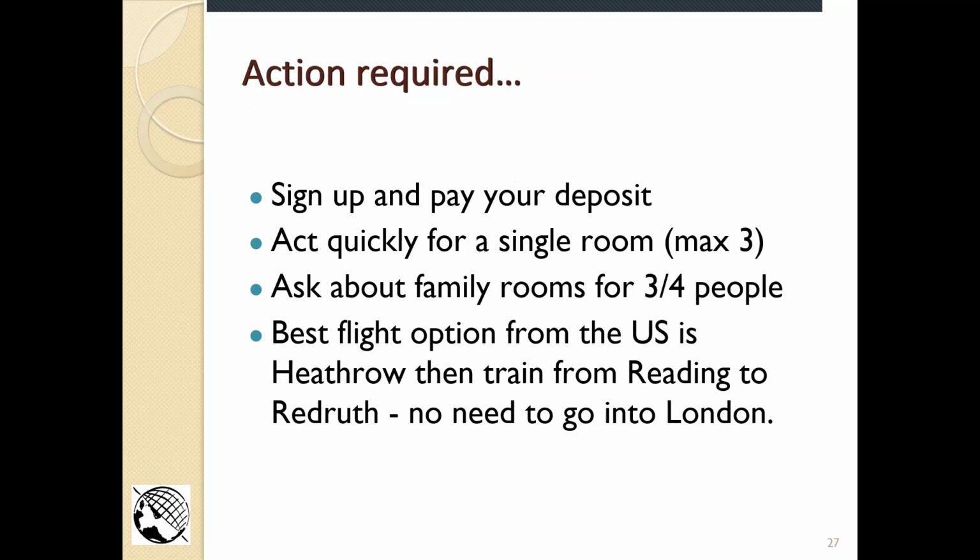Well, sign up if you haven't already. Pay your deposit. I understand there are no single rooms left, so you would need to act mega quickly, i.e. you can't. So the single rooms have, I understand, gone. There are some family rooms for 3 or 4 people. Best flight option from the USA is London Heathrow, then train from Reading to Redruth. There is no need to go into central London. You can now get the Elizabeth line from Heathrow to Reading and then direct to Redruth.